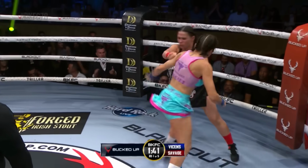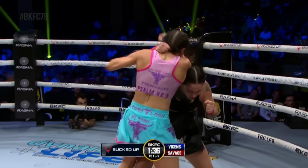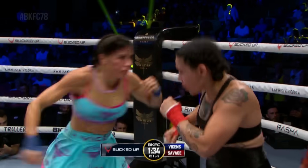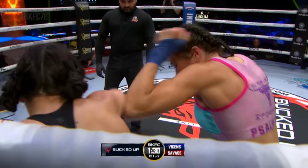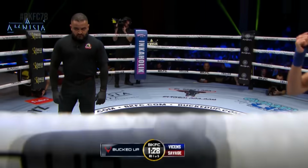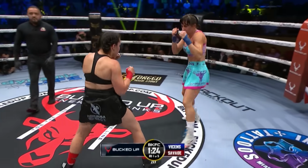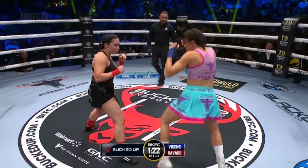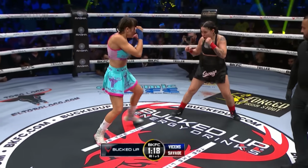Savage looking to counter the right hand. Another right hand from Vicens. Right hand again on the inside. Rapid fire start to this women's bantamweight fight. You can just see those punches all rocking Savage. Straight punches from Vicens. Left hook, right hook. Savage forced to play all defense early stages, round number 1. Savage taking those well. I thought those would have dropped her. She did a great job of keeping her on her feet.